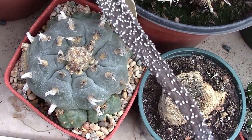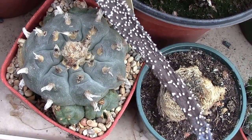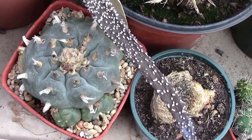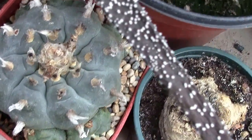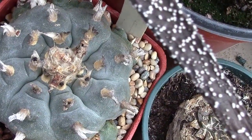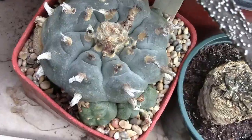Another plant of Lophophora williamsii. These incidentally are self-fertile, which means that when they flower they will set their own seed, which is handy because the wool in the centre there will contain some lovely black seeds which you can gently hook out and they will grow and make nice plants.